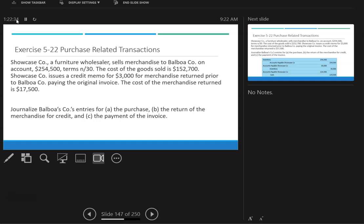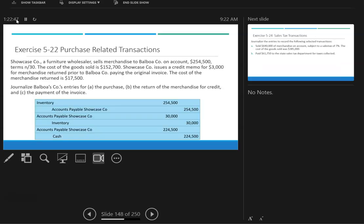The cost of the merchandise returned is $17,500. Journalize Balboa's entry for the purchase, the return, and the payment of the invoice. So initially, the purchase, we would debit the inventory, we'd credit the payable. When they returned inventory, not for $3,000, for $30,000, sorry guys, you would debit the $30,000, credit the inventory, and then when the bill was paid, it'd just be the difference, the $254,500 minus the $30,000. Okay?